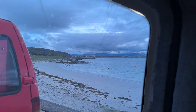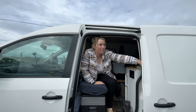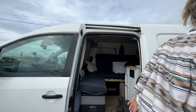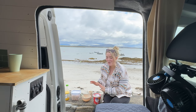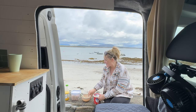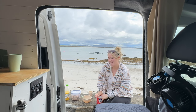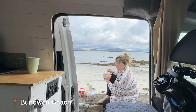What a view. Good morning. This is possibly one of my favourite van life park ups so far. What a spot to wake up. Last night was pretty rough. It was windy on and off. The vans were kind of shaking a little bit. But to be able to wake up with a view like this, have some brekkie in pure paradise, to be honest, it's absolutely worth it. Like, who doesn't want a view like that in the morning?